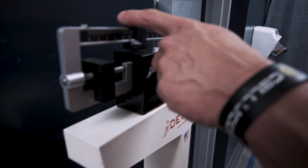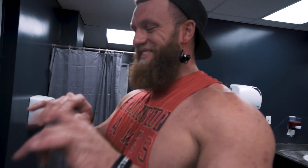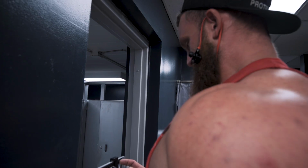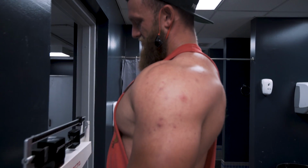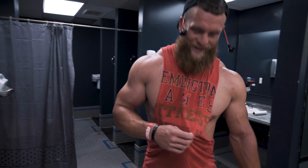Gotta love these old-fashioned scales. Let's see here. Makes me want to pull out my typewriter. Is that how you edit your videos? 247, almost 250, roughly. Concrete cracking. Fully dressed, so probably like 244.